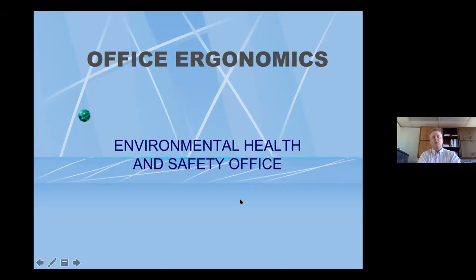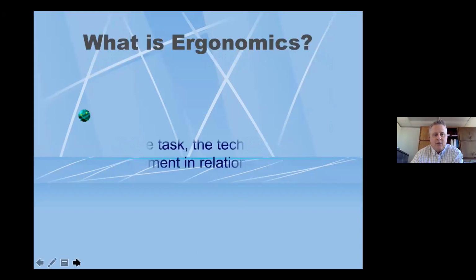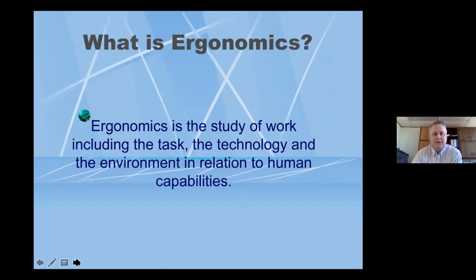Office ergonomics. This is intended to be an overview. There'll be some pictures and references that hopefully you can use if you have questions moving forward. Like I said, I wanted this to be interactive. If anyone has any questions or comments, please ask.